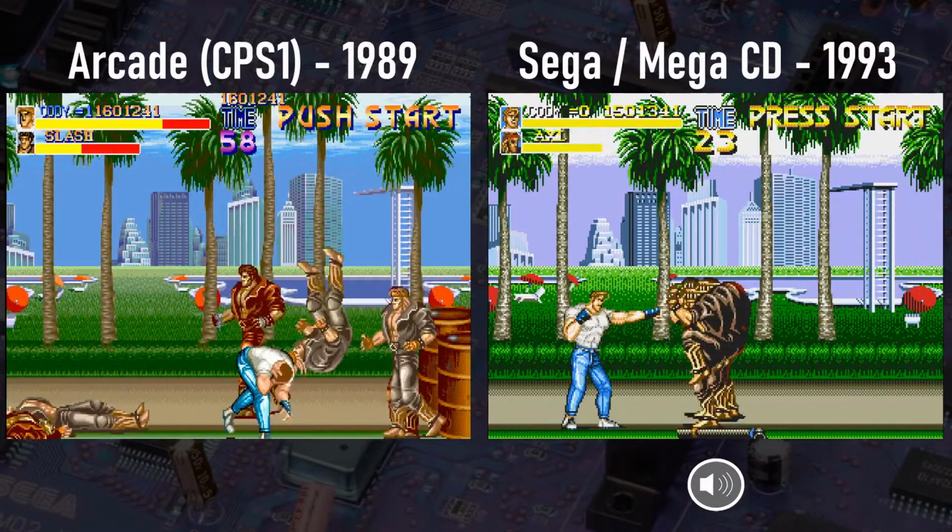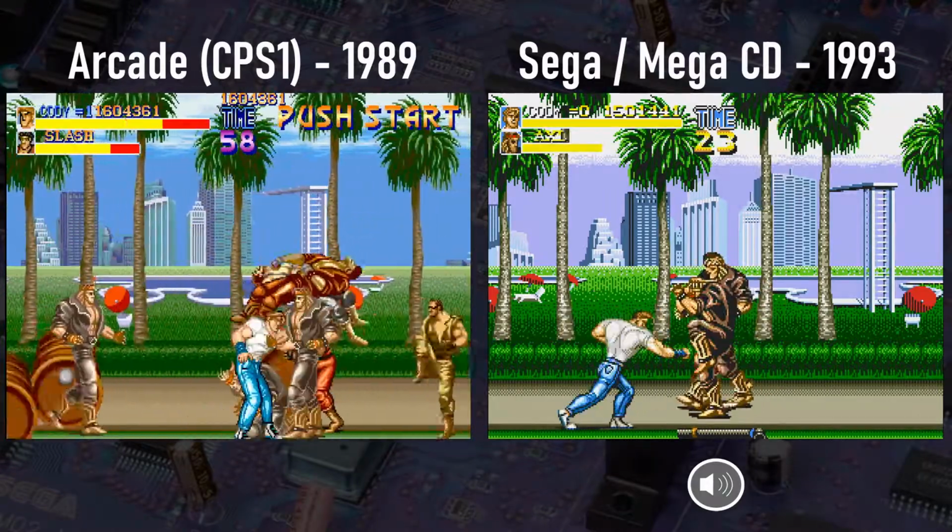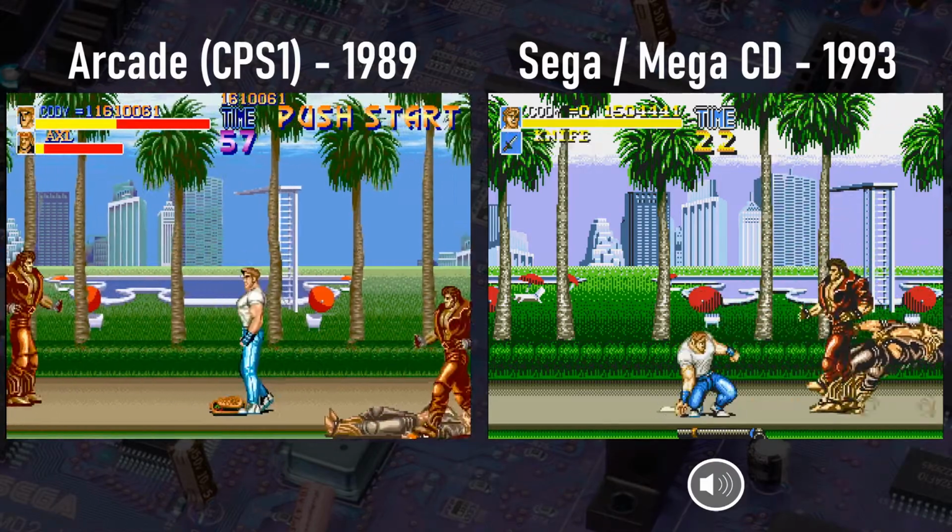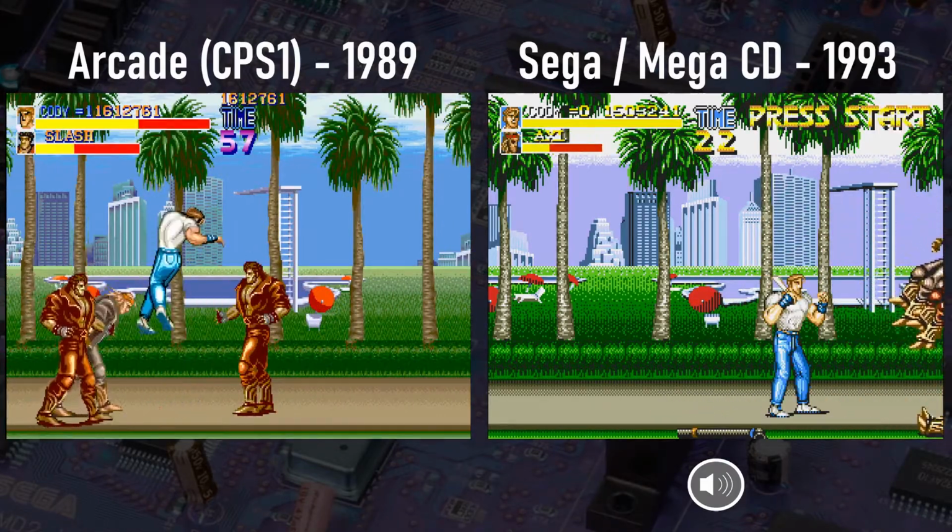Now, I haven't manually counted the enemies here, but I'm sure this section is taking longer on Final Fight CD, since we fight fewer of those enemies at a time. At least, that's the theory I'm going with.